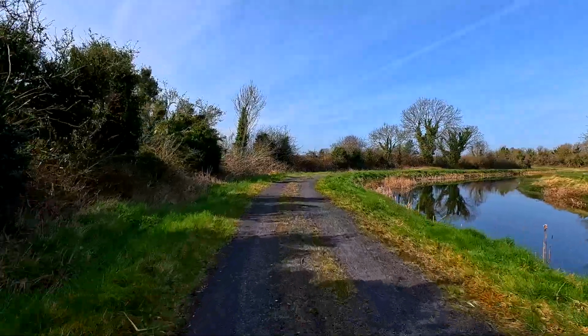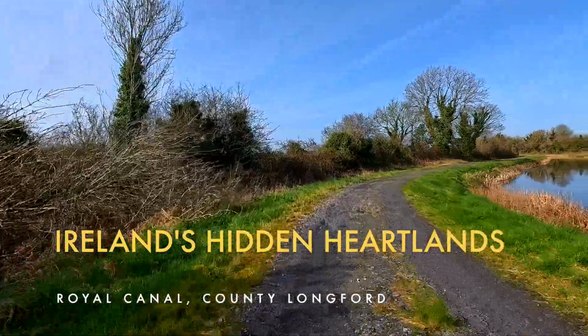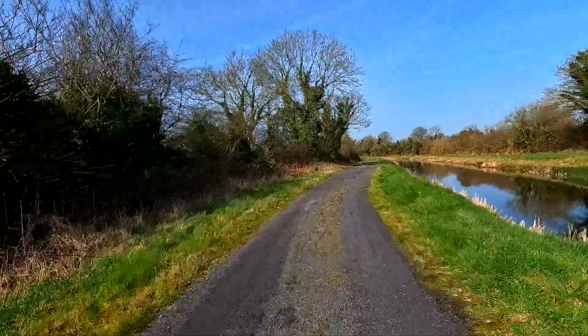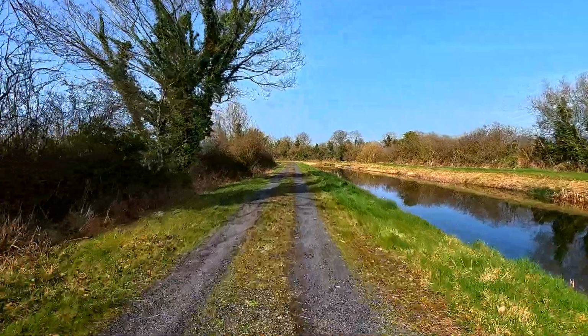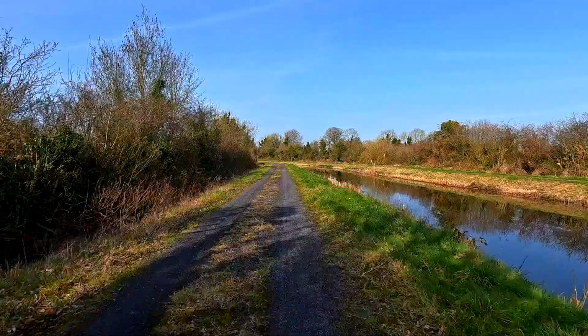Welcome to the Royal Canal Greenway, a long-distance off-road walking and cycling trail connecting Maynooth with Longford Town. The 130-kilometre trail passes through lush green landscapes of Ireland's ancient east towards the mighty River Shannon in Ireland's hidden heartlands.